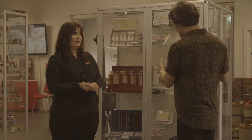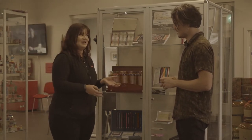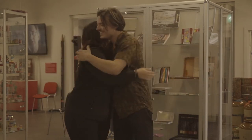That's amazing. These are coloured pencils. No graphite in these. Coloured pencils are made with clear and coloured pigment. But you don't find graphite in colours. Well, I think that's all we've got time for. Lara, thanks very much. No problem. Oh, cheers. You're welcome. Bye.